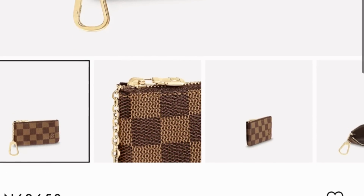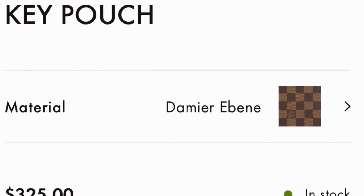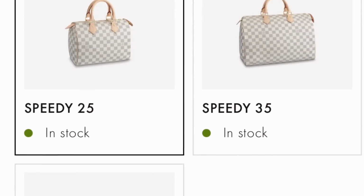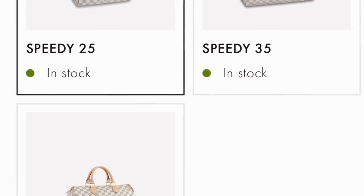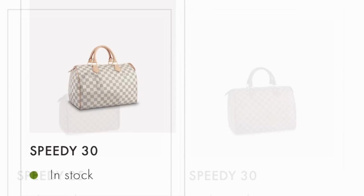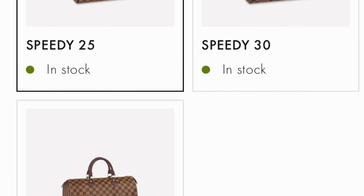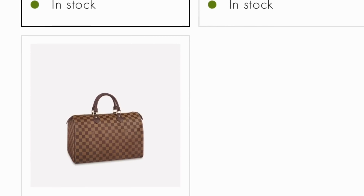This is mine, the Damier Ebene. I use it every single day. I got it for 200 something a couple years ago. Now it's $325. Then the Speedies, like I said before, all of the Speedies in every size, every print. Here's the Damier Azur. Here's the Damier Ebene. I had to take screenshots because I couldn't believe my eyes and I wasn't sure if you guys would believe me.